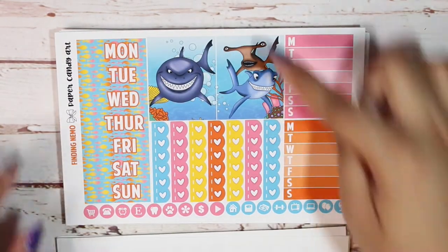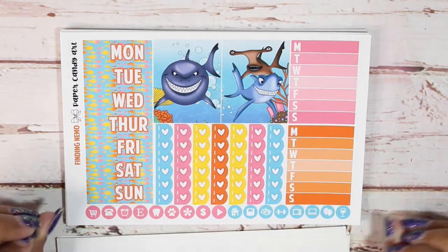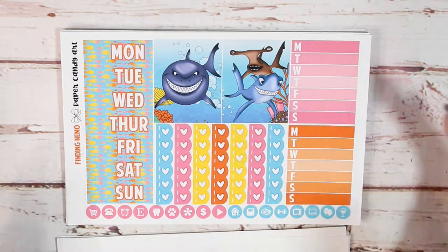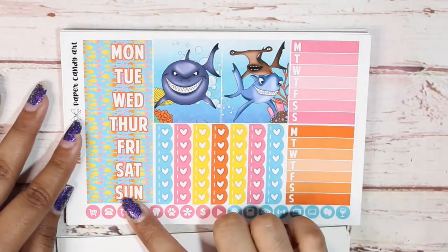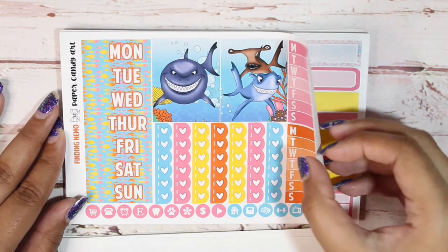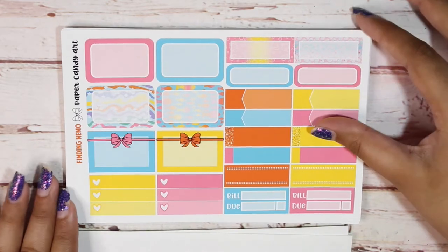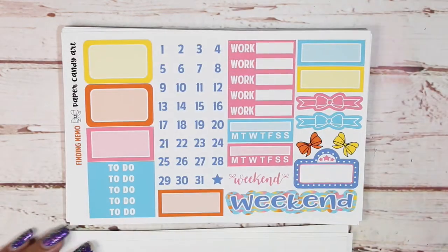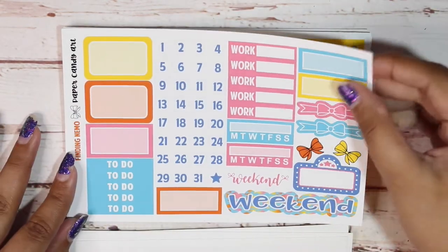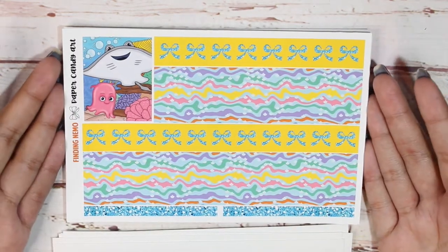And then you also get some more full boxes with the sharks, and I think these are so stinking cute. So you get Bruce and then the other two that I don't know what their names are. And then you have the date covers, scallop checklists, and the ombre weekly checklists. And then half boxes, quarter boxes, bill dues, all of that fun stuff. The date dots, weekend banner, work labels, all of that. And then the bottom washi, which is so cute.